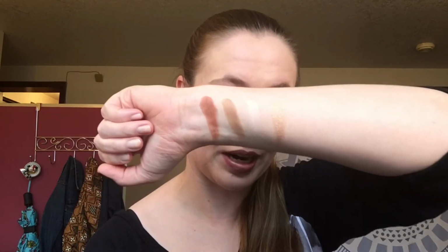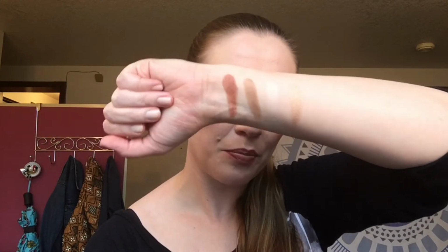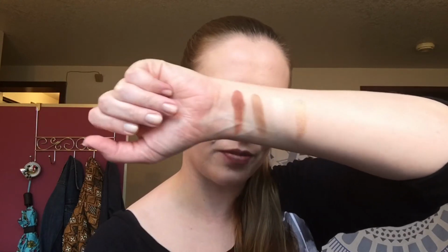They are not the most pigmented, like they're not bright in your face colors, that is for sure, but they do give a nice wash. I found that I could use just this, and then I actually did throw on an eyeliner, just a nice brown eyeliner. I used the one from Charlotte Tilbury, and that was just a nice everyday look, pretty fast, pretty nice. I didn't have to think about it too much. So do I think it's the greatest palette of all time? No, but I do think it is pretty nice as well.